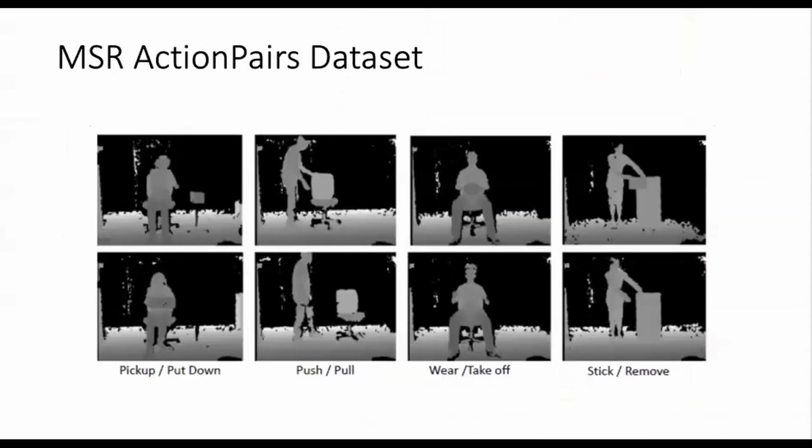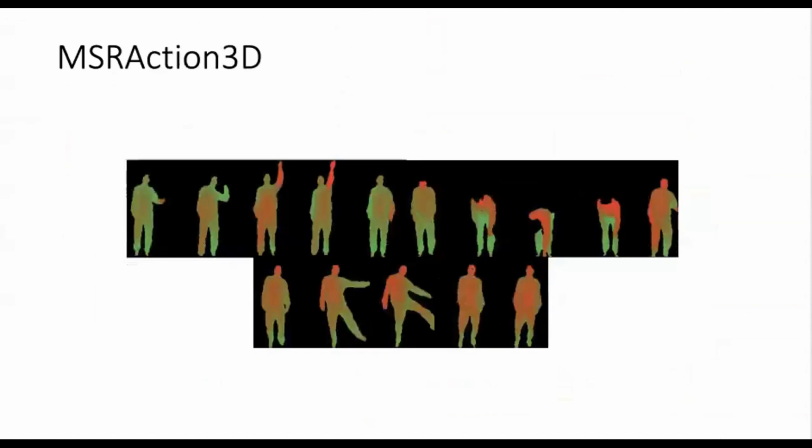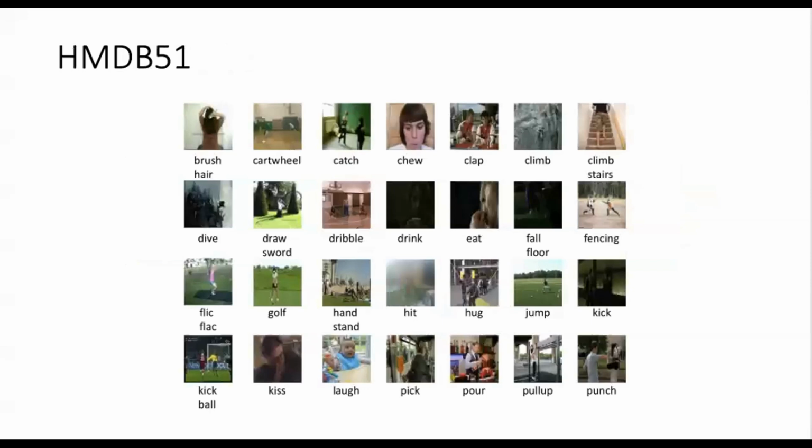Here is another dataset, the MSR Action Pair dataset. Both datasets are different. Their names are quite close, but this dataset has different activities, which include pick up, push and pull, wear and take off, and sticking something in a place or removing something from the shelf or cupboard. Then there's another MSR dataset which can also be used to detect different activities. As you can see here, the person is waving his hand and also picking something from the floor. This is another overview of the dataset, which includes drinking and eating too, and hitting and jumping.